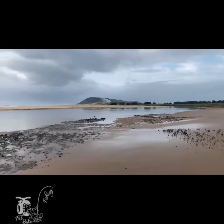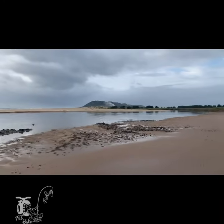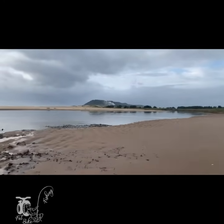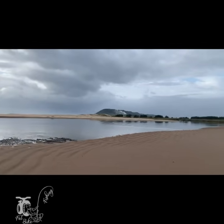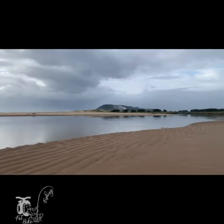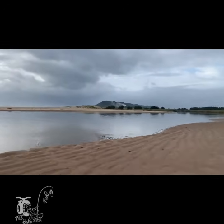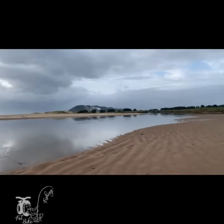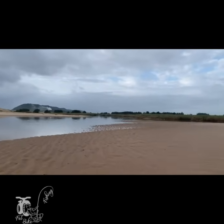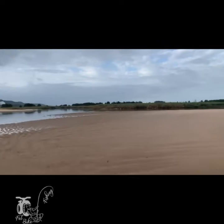It's a really pretty morning. It was a bit drizzly when we left, but my oh my. Beautiful this morning. A little reflection of the Flan Hill. The pinnacle.